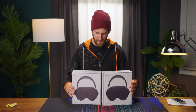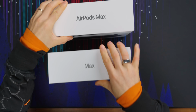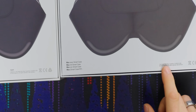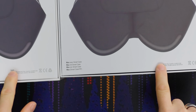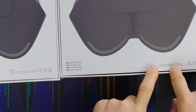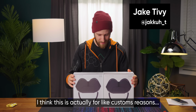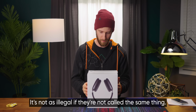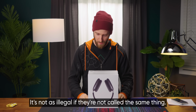It's really interesting to me that they didn't have the guts to put AirPods like on the name of the product, because I guess they were worried that would attract Apple's lawyers. But then, they don't put Apple here, but they put their address as 1 Apple Parkway, Cupertino, California. Where, I don't understand these lines you're drawing. I think this is actually for like customs reasons. So if you're importing like knockoff products, it's not as illegal if they're not called the same thing. Right, but here's the problem.